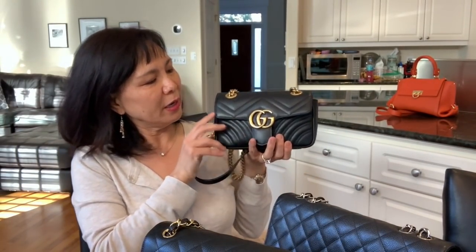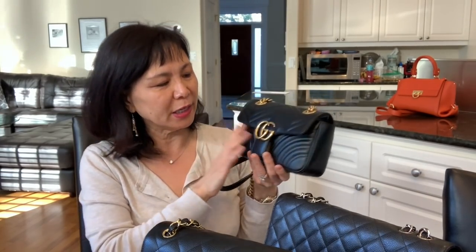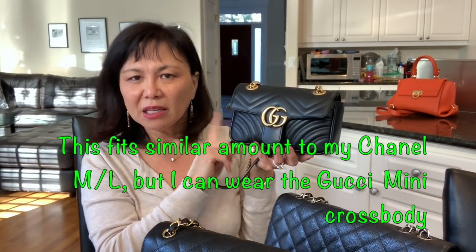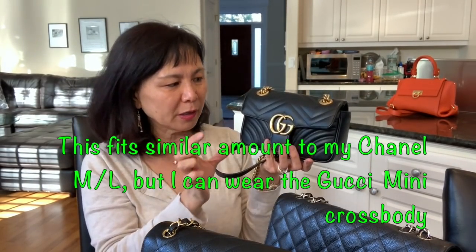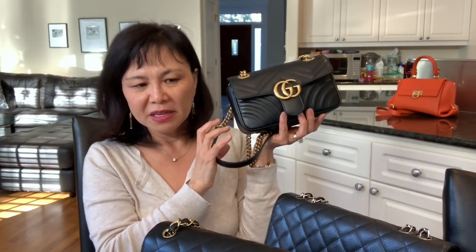My last Gucci is my Gucci Marmont in Mini. I use this bag a lot. I like the fact that it's crossbody. So if I'm not carrying a lot and I want just a hands-free, easy peasy kind of bag, then it's this one. It fits more than my Pochette Accessoires, but fits enough when I'm not carrying a ton of stuff. If I have a small card case, my sunglass case, my keys, maybe a few makeup items in a small pouch, it fits beautifully.